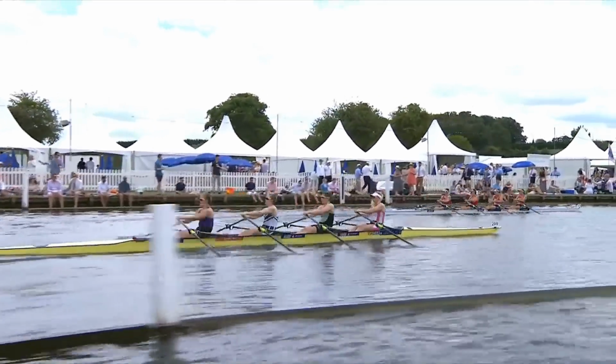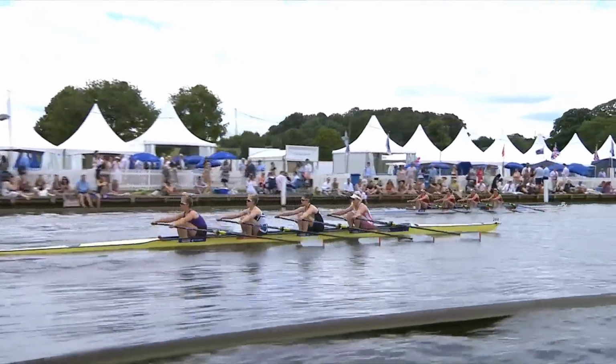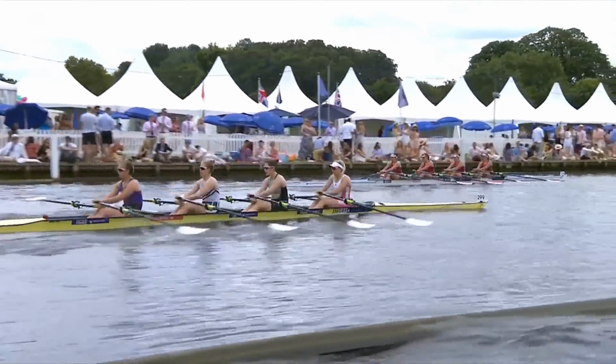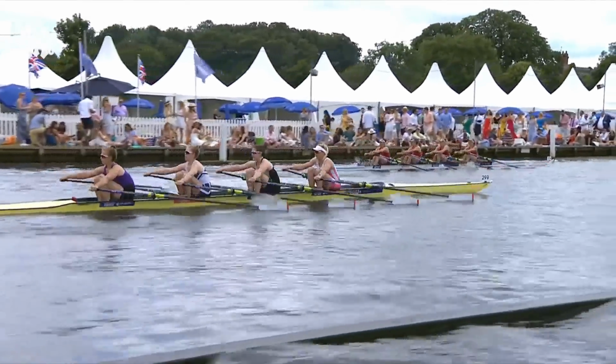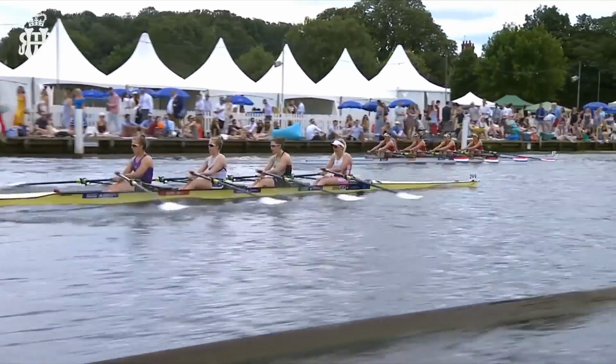They look really quite upright in their bodies. If I look at the British crew, particularly looking at Charlotte Hodgkins-Byrne in the stroke seat, she looks really rocked over and trying to really press her legs and get connected, and wants to make sure she doesn't lose any of that strength and power that she's got in the stroke seat.